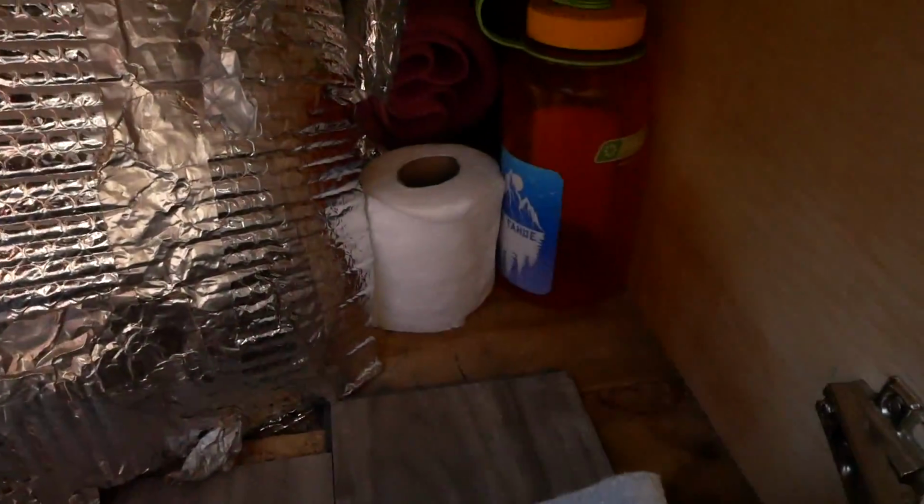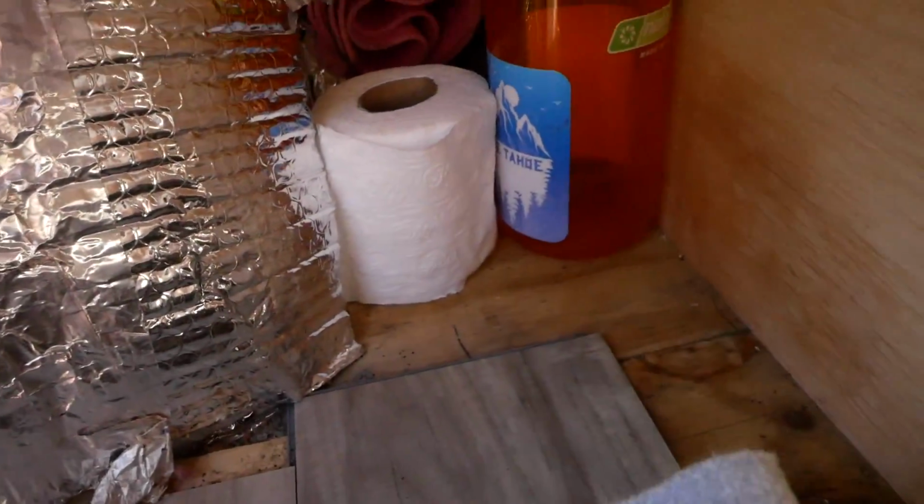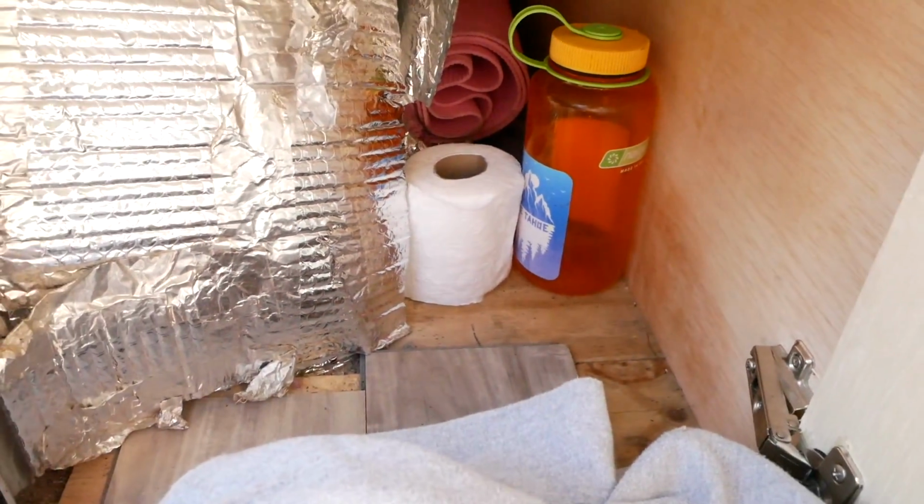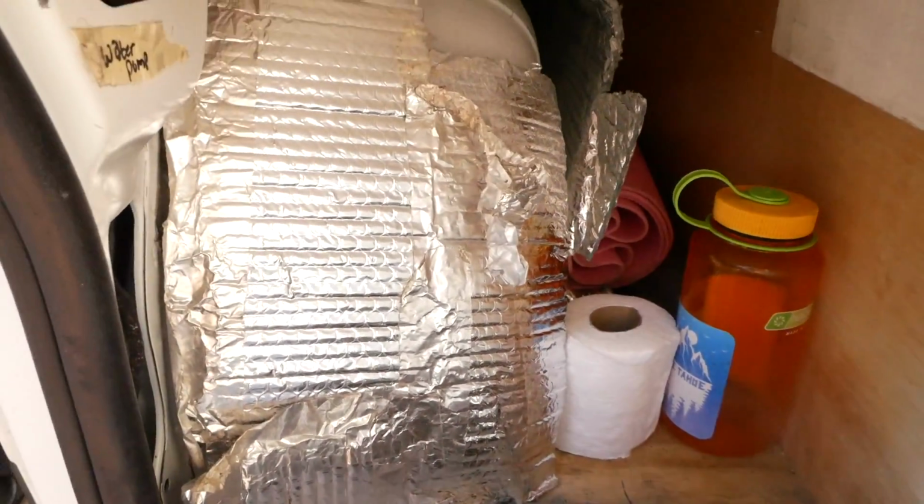Yeah, to me it doesn't make sense why people use almost a whole gallon of water to go pee and then flush it down. It doesn't make any sense for the environment, so I have no problems with that at all. And then that lives just under here with a little bit of toilet paper. You never know when you're going to need some of that when you're out and about. Sometimes places don't have it.